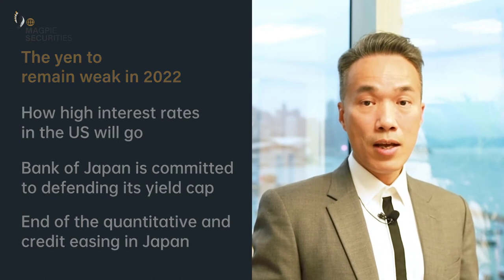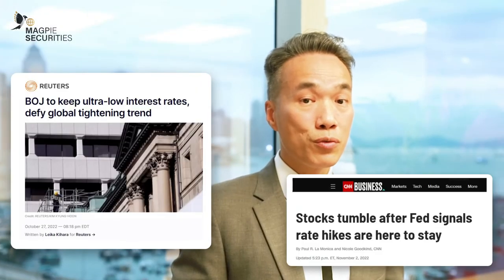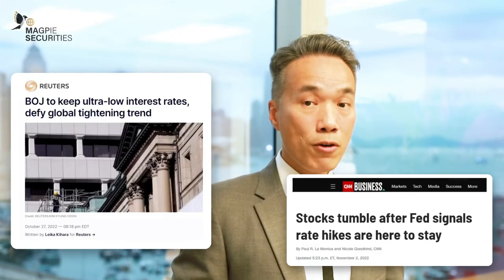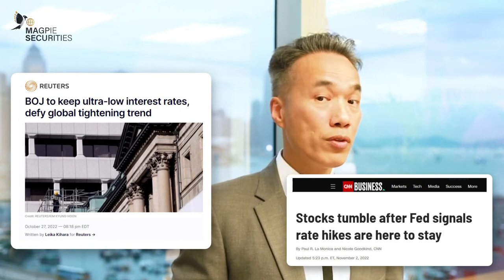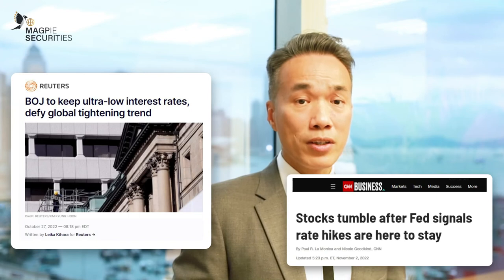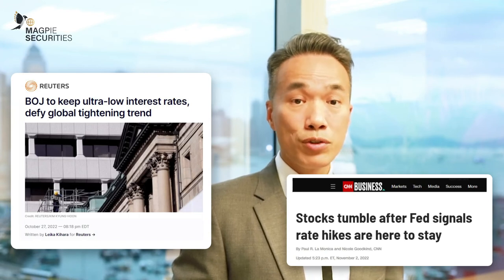Unfortunately, as the Fed will continue increasing interest rates to fight inflation, the BOJ is still predicting that inflation will fall below 2% in 2023. And so it's continuing to stand by its ultra-low interest rates policy. Therefore, any rebound in the yen will only be short-lived, which offers opportunities for the bears to profit.